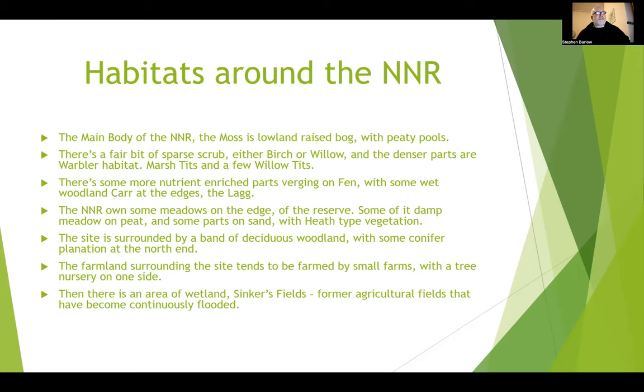The habitats around the moss: the main body of the moss is a lowland raised bog, which has quite a depth of peat, you know, up to about 8 meters of peat in places. And bog vegetation, lots of peaty pools. Some of these are from the old peat digging. Some of them were dug by the peat company. So they're moderate sized pools. There's a fair bit of open water on it.